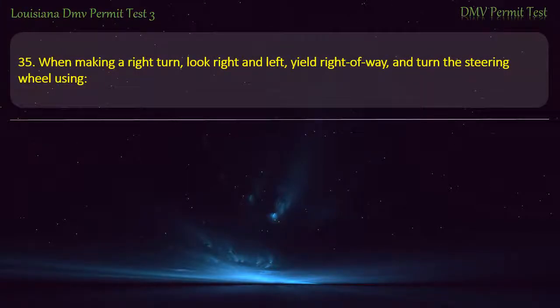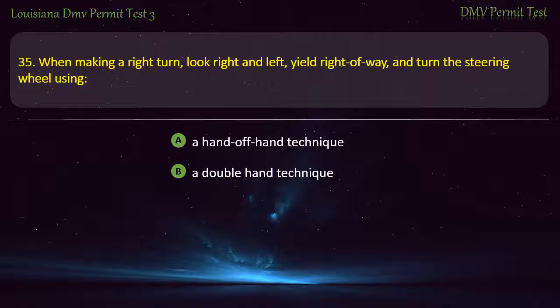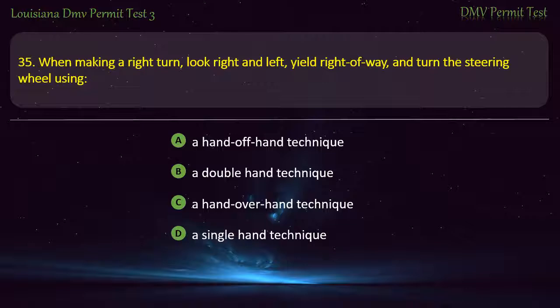Question 35. When making a right turn, look right and left, yield right of way, and turn the steering wheel using a hand-off hand technique, a double hand technique, a hand-over-hand technique, a single hand technique. Answer. A hand-over-hand technique.